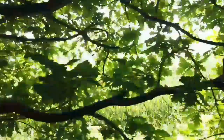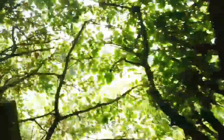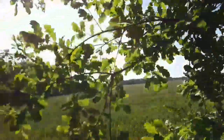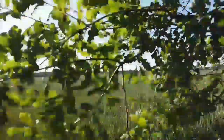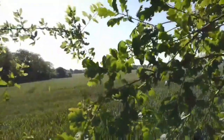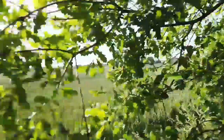Yeah, that field there. There's rumours, last time I think one of the locals told me that developers were planning to build houses on that field there. That was roughly about 4 or 5 years ago, something like that. I'm glad to see they haven't.